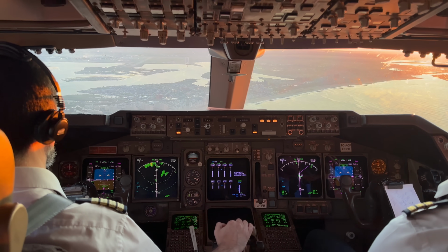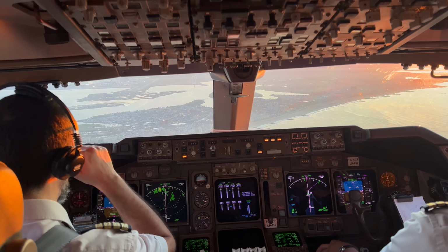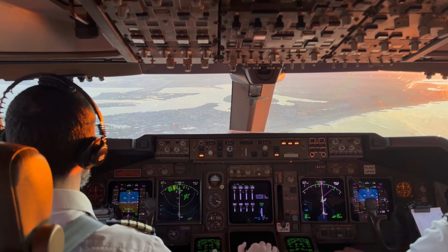4 left. 1910, can you tower good? Wind 020 at 7, runway 4 left, clear to land. 4 left for land, 1910.